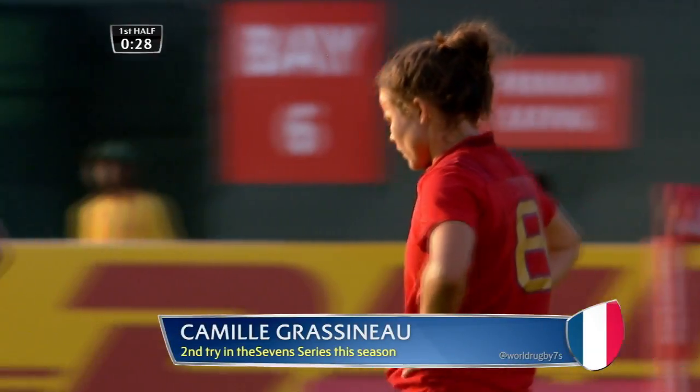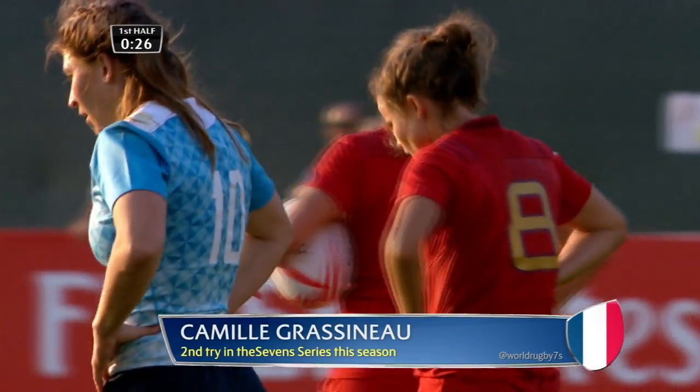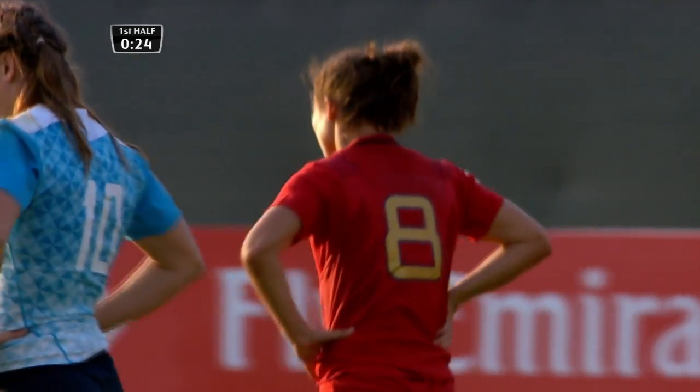Underneath the post, he touches down, slices through the Russian defence. Try for France. Like for like, isn't it? Tit for tat. These two teams, they know each other well. France struck back, went through plenty of hands.